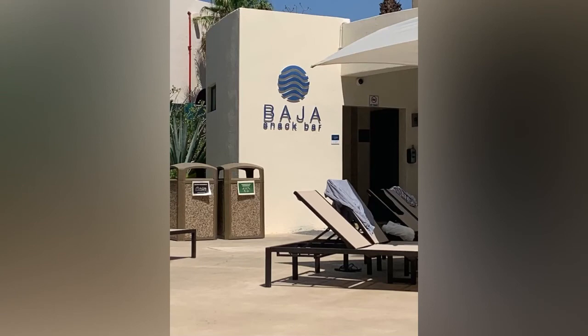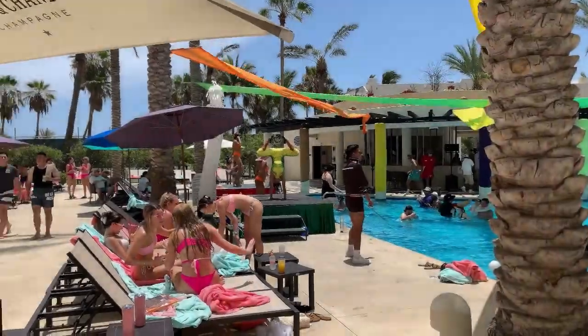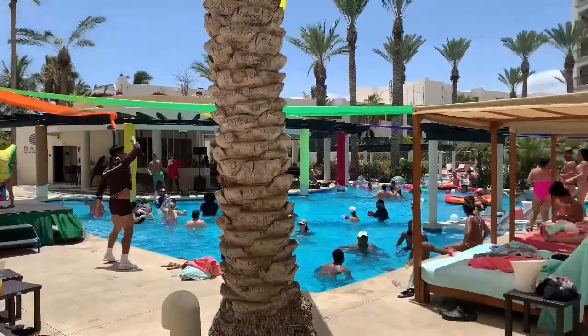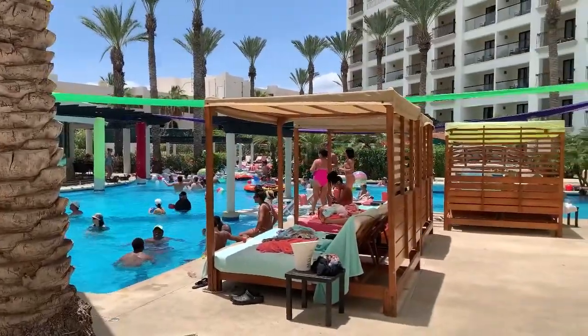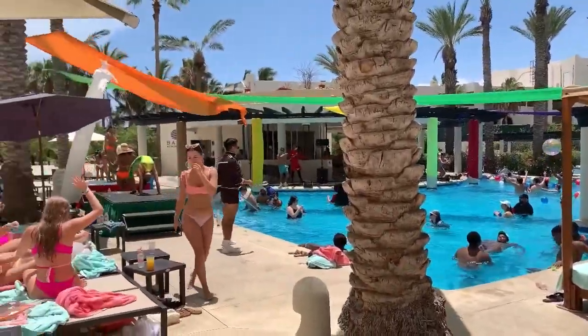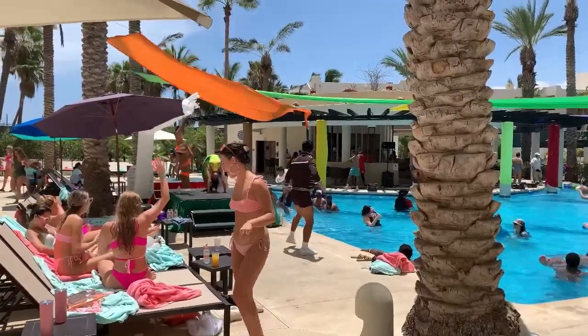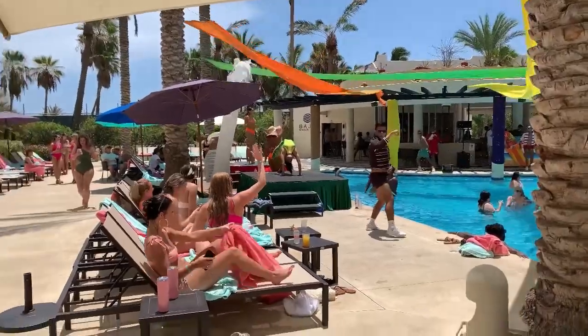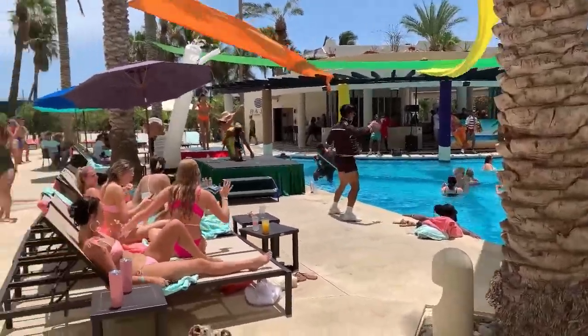So then here's the Baja Snack Bar. This is the adult pool. You can go here and chill out away from everyone else. But then later, they had all of the festivities here. So this was only on one of the occasions. There were dancers, there was music, all types of music that they had. And it was basically a party in the pool. Again, no kids included, so it was a fun time to be had by all.